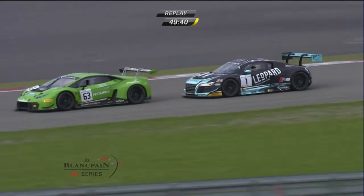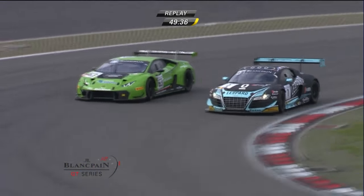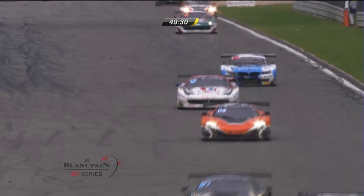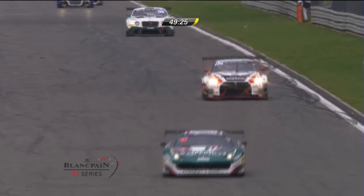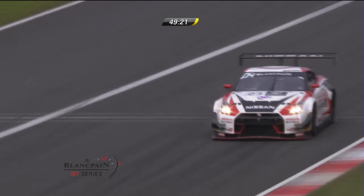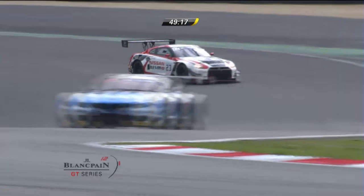Let's see, this is the reason for the driving standards flag. I mean, the Lamborghini was slowing down and the Audi was still maintaining its pace. To me, there was no intent in that. And I think the judgment given, a driving standards flag, is the right call. Yeah. There was no intent. He didn't intend to pass him there. It was more because of the Lamborghini backing off a little bit earlier than the Audi was required to do.